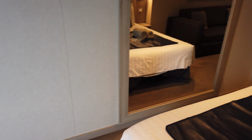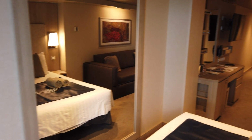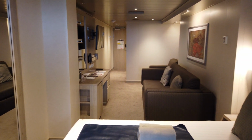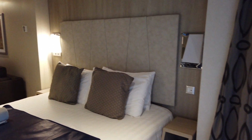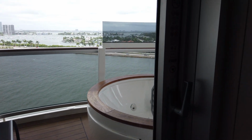I'm just gonna pan the camera around so you can get an overview of what the rest of the room looks like. And there's a huge mirror right in front of the bed. So if you enjoy looking at yourself, you're gonna love this cabin. Again, there is another light on the other side, and the big plus with this cabin is what we're gonna see right now on the outside.